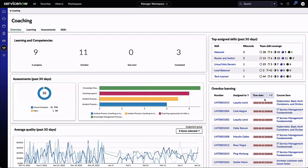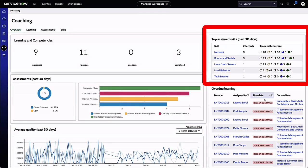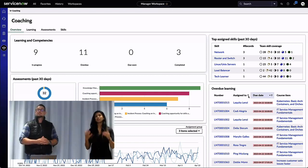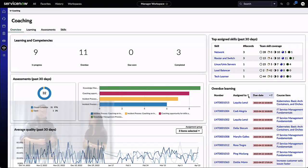So I want to bring your attention to the top right where we show a list of skills, the number of records, and team skill coverage. What this shows is the highest demanded skills based on the incoming work items that are assigned to your team. How many work items, whether it's incidents, change tasks, or interactions, require that skill? And then what is your coverage for each skill at each proficiency level for the team members on your team? So this shows the demand and the skills gap, so that you can effectively have insight into what type of learning you need to administer for your team.